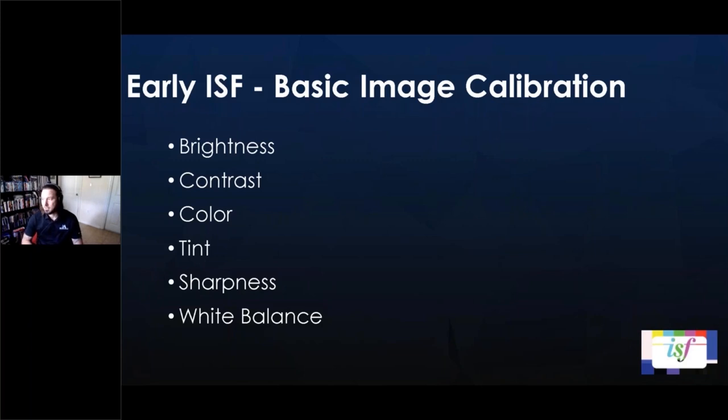In the early days, you had to get into the TV service menu, and there's all kinds of terrible things that could happen in there if you push the wrong button or did something wrong. But this is all we did in those early days. The tools were very limited. The displays were very limited. Some displays didn't have white balance settings at all in the service menu or anywhere for that matter.